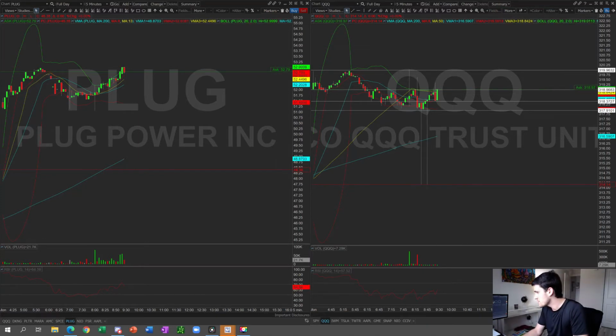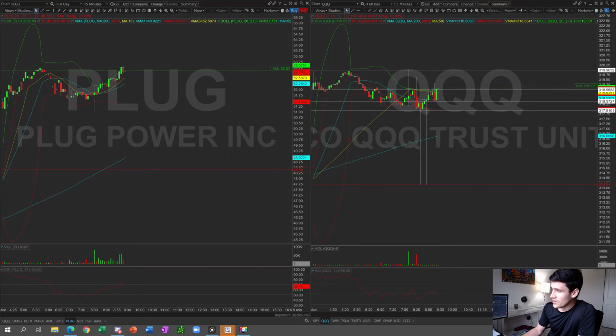The VIX right now is at 24.50, so that's good. It did pull back from its high of almost 31 on Friday, so a 6-point pullback is a good sign for the equities market, which is why we're getting this gap up. But like I said, I don't like the gap up because there's very, very low volume on it.